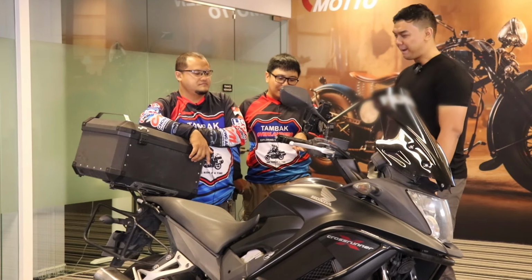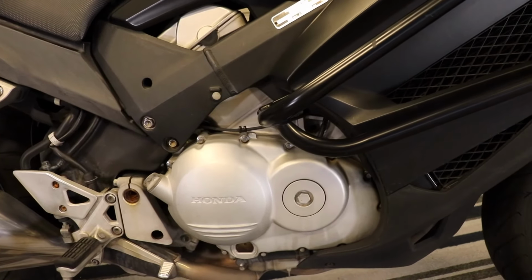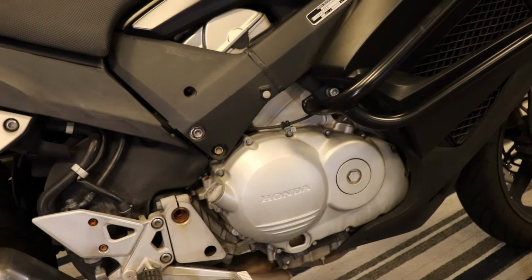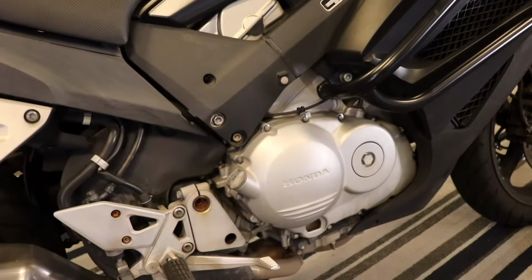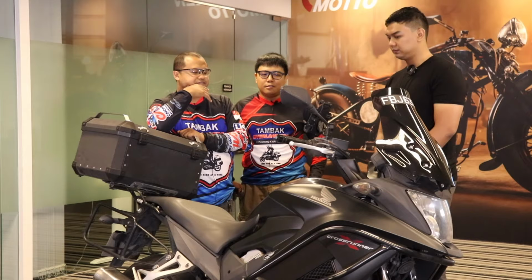Oh, this one is a twin cylinder? It's a four cylinder. Oh, but the engine, surprisingly, looks smaller. Yeah, it's compact. It's a V4 engine. So compared to a Super 4, which is very huge, this one is quite compact. Yeah, because Super 4 is a straight line, right? Inline 4. Correct.